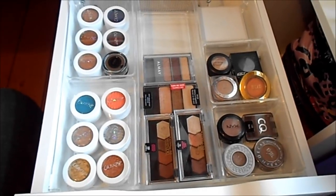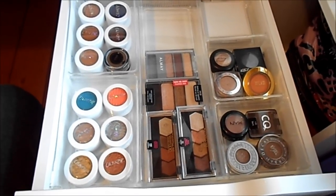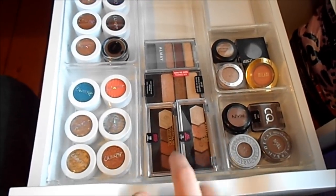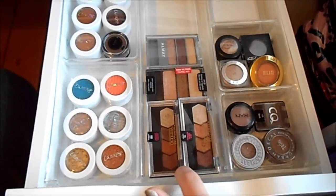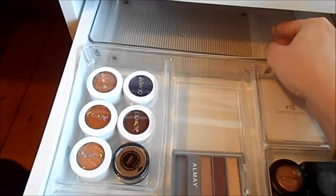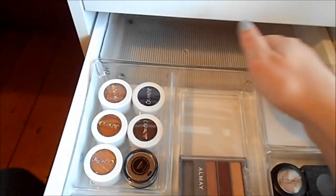My second eye product drawer contains single shadows, duos, trios, and quads. So this organizer here is again one of the shallow organizers from Walmart. In the back I also have one of the InterDesign organizers. This is empty, but I purchased this for overflow shadows.